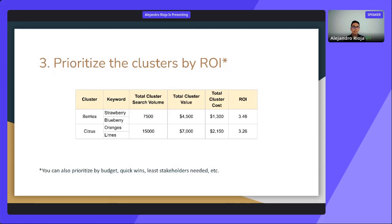And here I'm putting a caveat. You don't have to prioritize just by ROI. You can do it by budget. You can do it by quick wins, which ones are going to take the least to show results, and which ones require the least amount of stakeholders. There's different ways to prioritize it, but the idea here is to have one metric to prioritize it by and start going down the list.